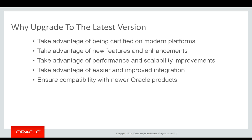Ensuring compatibility with other Oracle products. So for example, similar to the operating system concept, if you want to use an Oracle 12 database, the only way you're going to be able to do that in a supported fashion is to use a newer Forms version. And that's just one of many examples we could come up with.